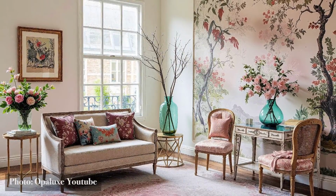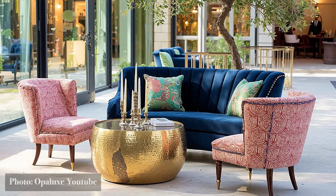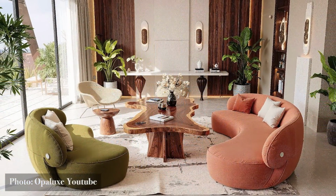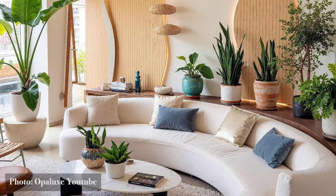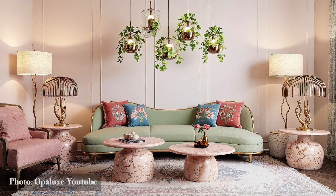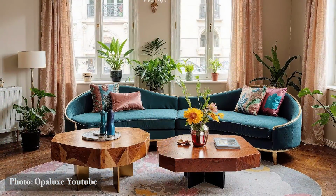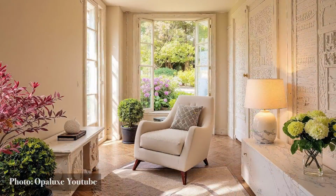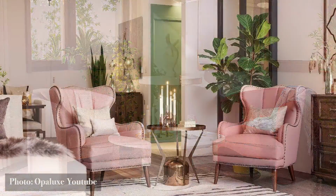The hallmark of a French conversation space lies in its arrangement. Furniture positioned to facilitate interaction rather than positioned around a television or other technology. Seating typically faces inward, creating intimate zones that encourage dialogue. Unlike the formal symmetry of traditional living rooms, Parisian salons embrace a more relaxed, collected over time appearance while maintaining visual balance.